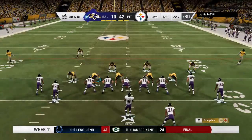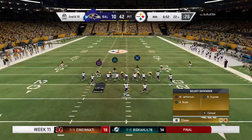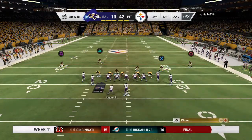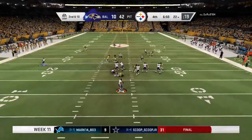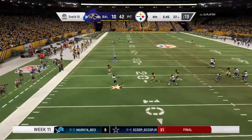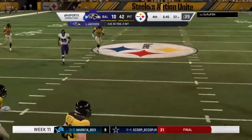So after the incompletion, 2nd and 10 from the 22. To throw again, Jackson. Throwing middle, but it's incomplete.